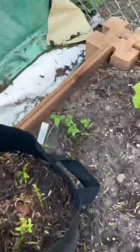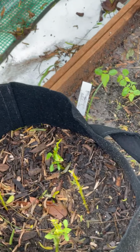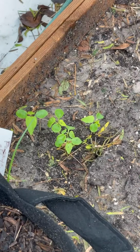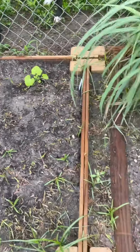And then I have in that little corner there, papaya, which when they get a little bit bigger, I think I'm going to transplant some of them because I planted way too many. I didn't think they were all going to come up.